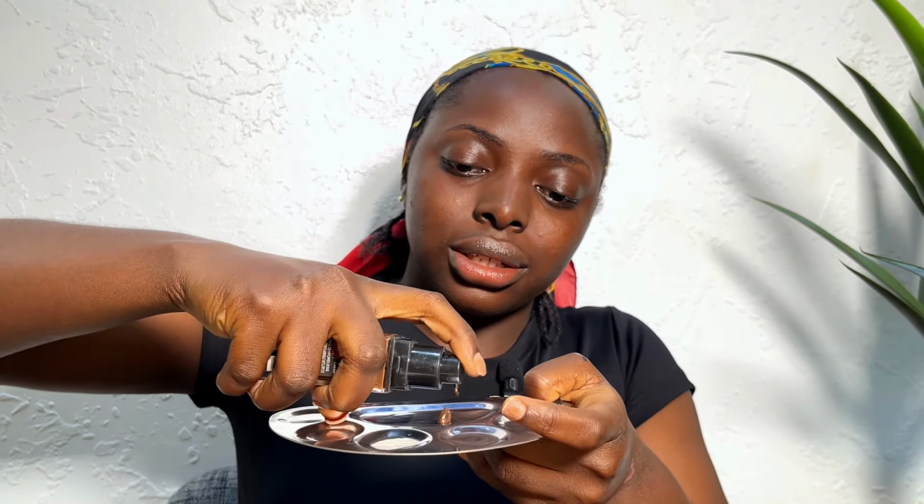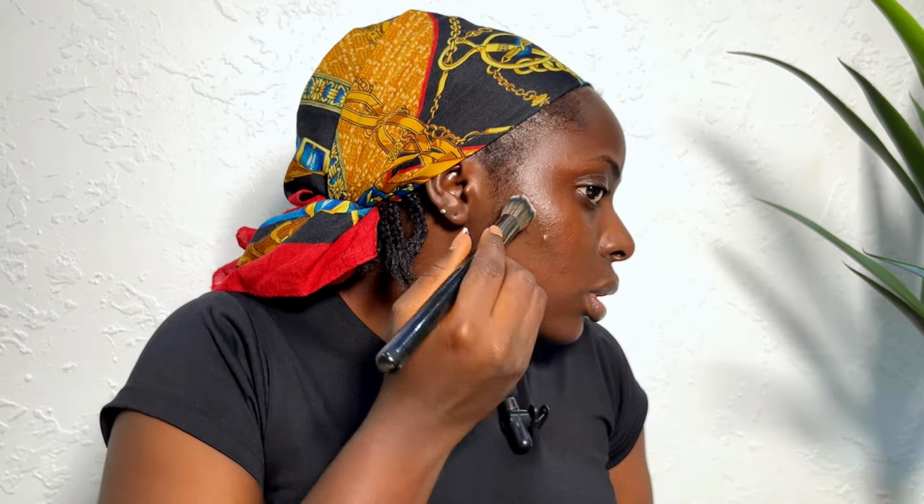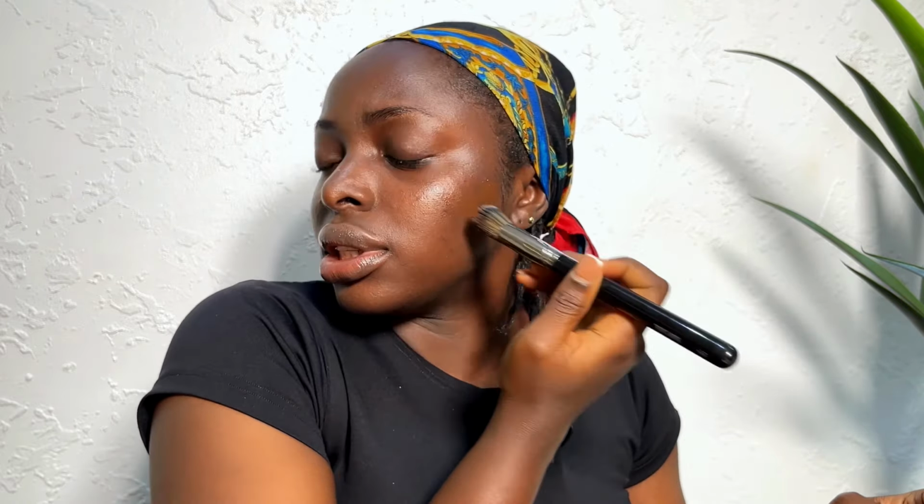So I'm going to be putting the foundation on my cheek, just like 2 pumps. I don't use a lot of foundation because I use my foundation as contour. Because I do use concealer, the foundation is a bit darker. Let me just shake that down. I can use foundation by just the one shade method of this. I can use foundation as a bit darker.